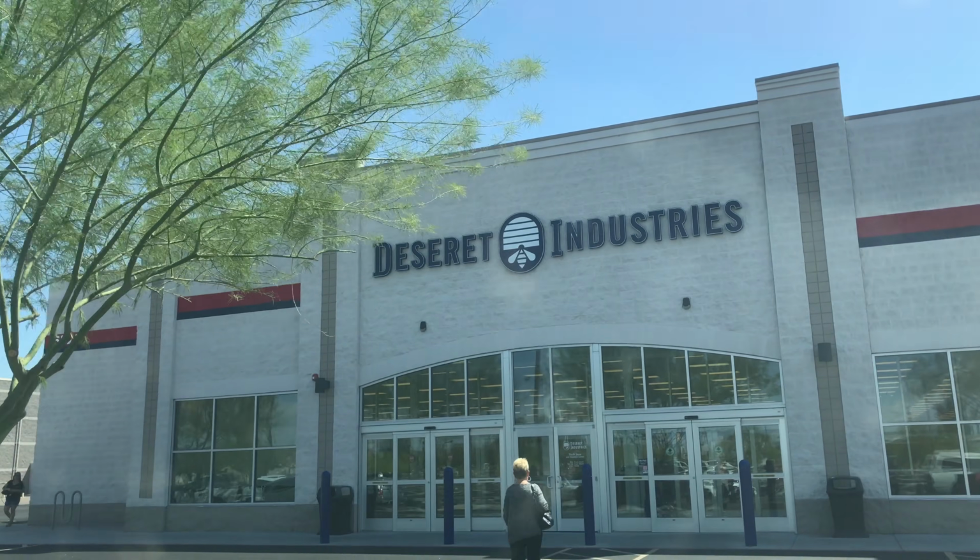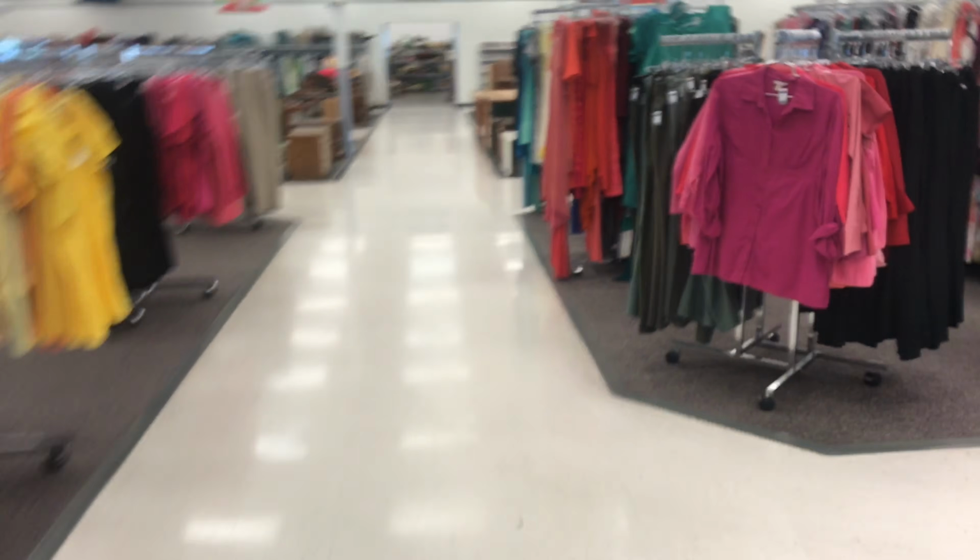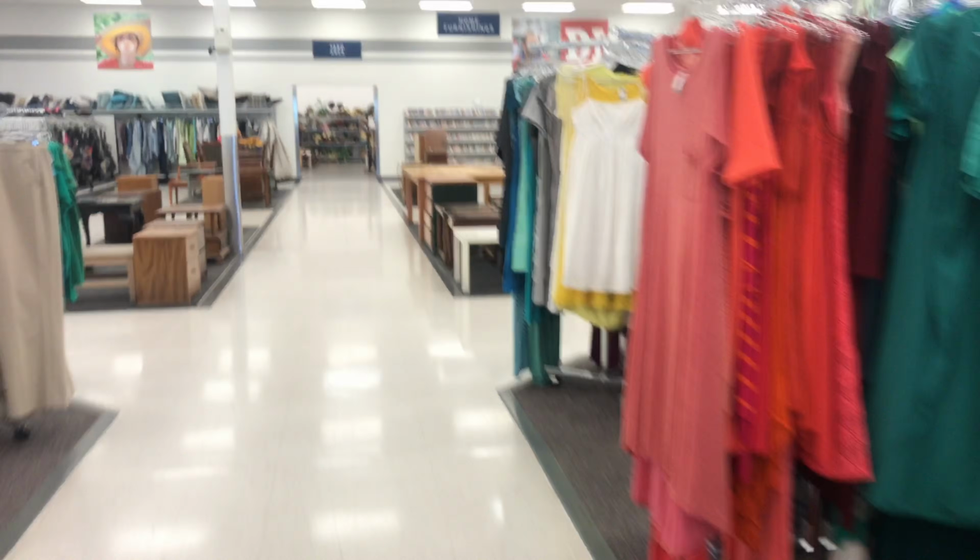I love it when happy accidents happen because Target and these Hot Wheels were not part of the plan today, but I've had them in my eBay cart for a while at like $10 to $15 a piece. That's what people are charging for them on eBay. So I was very happy to get them at their original price. Next stop is a Deseret Industries, and we are at this point pretty well behind on the things that we needed to get done today because, well, Target will do that to you.